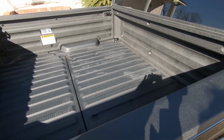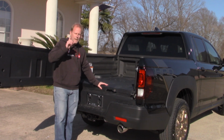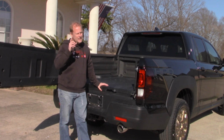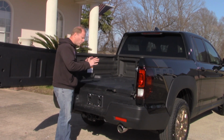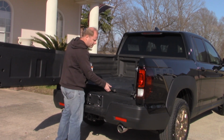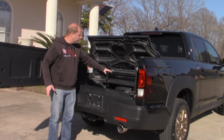And depending on the trim level that you have will determine some additional features that hopefully we'll be able to show depending on what Holmes Honda gets in the near future. But for now, I'll just stick to what the sport trim level has. But it does have the bed trunk right here. And that's where you'll find the spare tire.